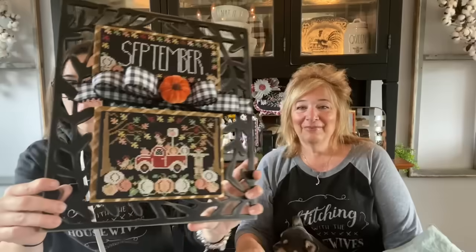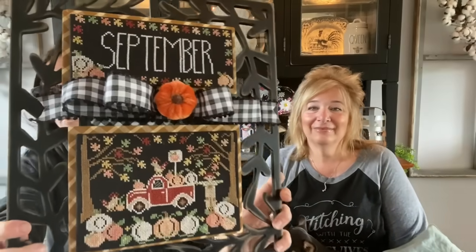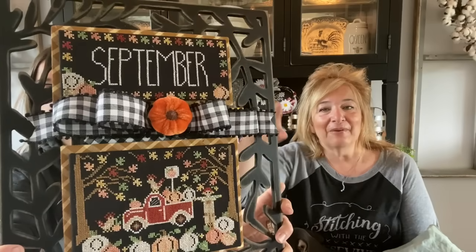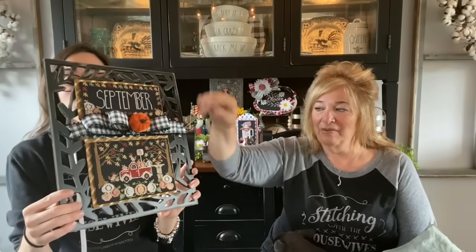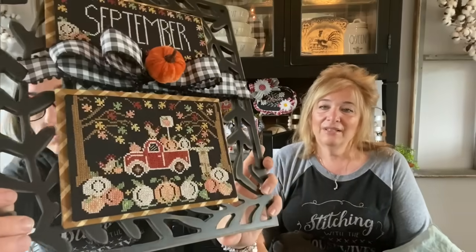Take it in closer. Somebody said when you do it too close, it doesn't focus, so that's why I do it back here. Oh, okay. So this is that frame from Hobby Lobby, and then I just did a bow for the center with a little velvet pumpkin on it. And there's a gold homespun fabric. It's really cute.